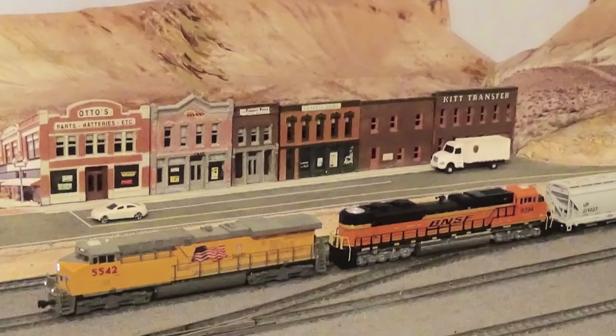This explanation is great for model railroading, but I have no reason to believe that the UP is about to lease its route across southern Wyoming to the BNSF, so we'll dismiss this explanation and move on.